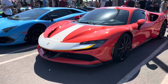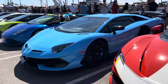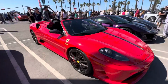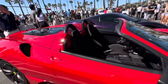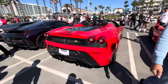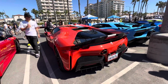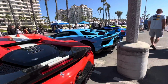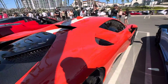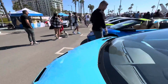It's the SF90. It's the newest one that just came out. Got an SVJ with the like Centenario color. Got the skirt in the back. The SF90 right here. They are. They are. SVJ. What would you get? SF90 or SVJ? They're about for the same price.